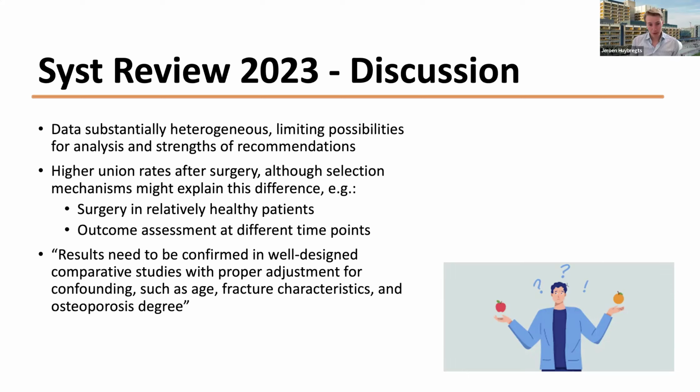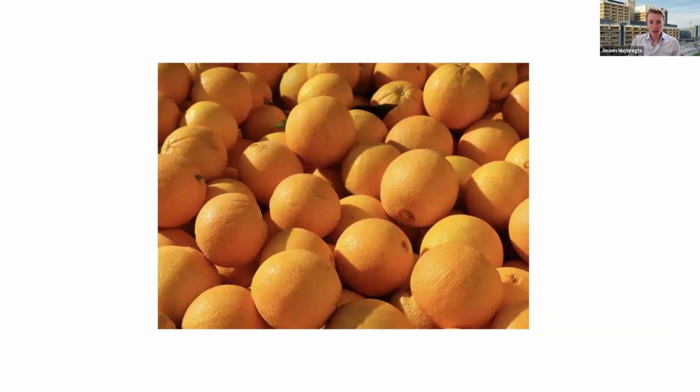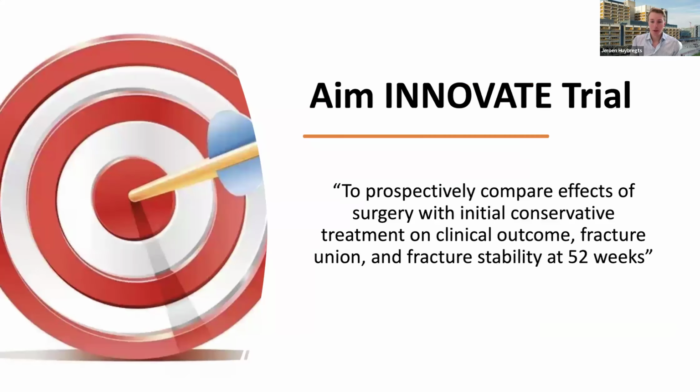So we conclude that the results need to be confirmed in well-designed comparative studies in order not to compare oranges to apples. And being a Dutchman, I like to compare oranges to oranges. So that's where we come in with the Innovate trial.